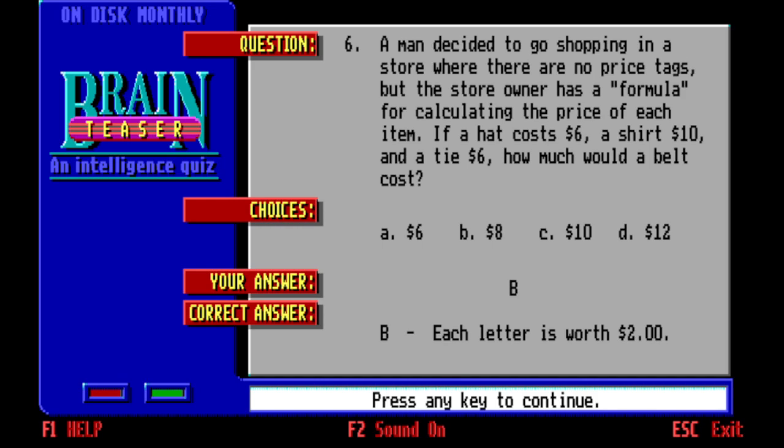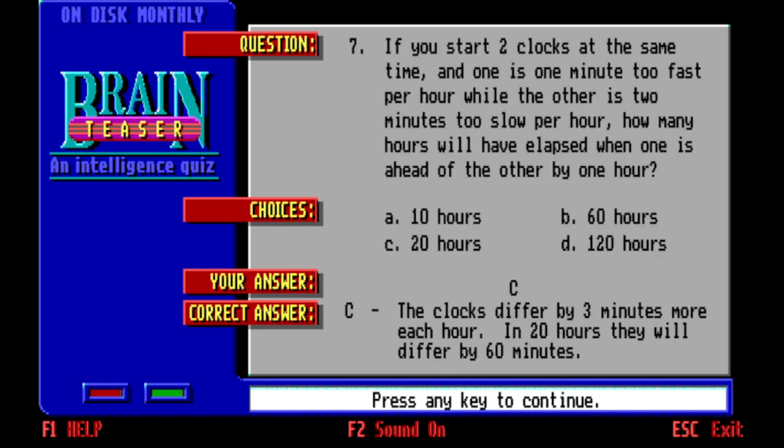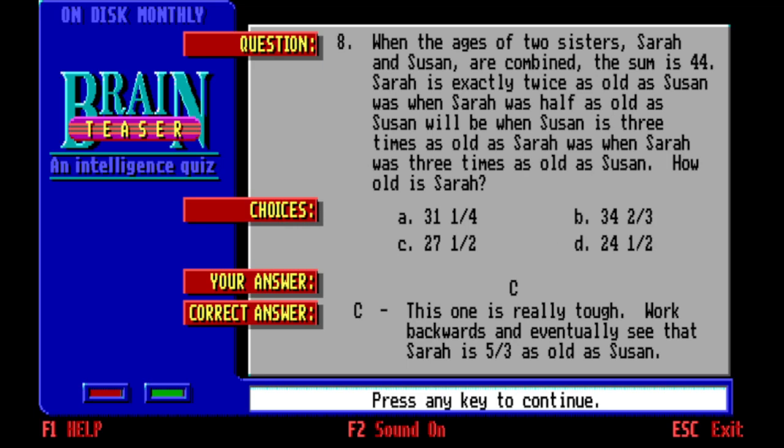Following up from the vowels bit, look at this. Oh, I see. Yeah. Yep, and this one, the 3-minute disparity. I did my math wrong. This one is really tough, and we lucked into it. Work backwards and eventually see the terms. I actually did start working backwards. Yeah. It was just as confusing.